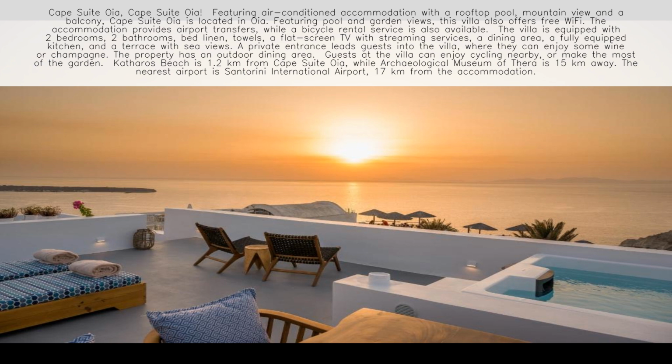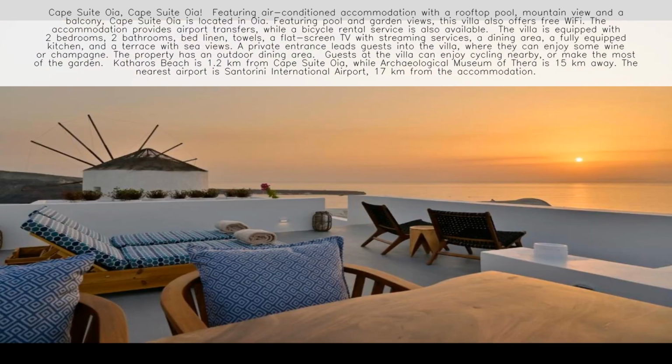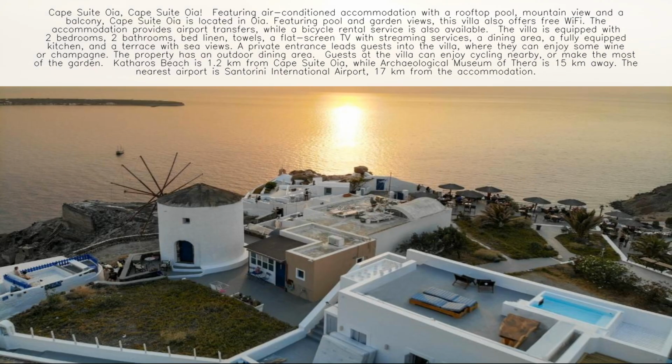Cape Suite Oia. Featuring air-conditioned accommodation with a rooftop pool, mountain view and a balcony. Cape Suite Oia is located in Oia. Featuring pool and garden views.